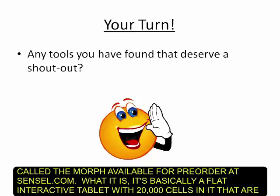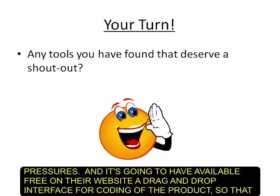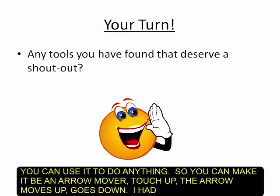What this product is basically a flat, interactive tablet with 20,000 cells in it that are multi-touch, multi-sensored, like a touchpad. But instead of using a single touch, you can use multi-touch. And it detects multiple pressures. And it's going to have available free on their website a drag and drop interface for coding of the product so that you can use it to do anything. So you can make it be an arrow mover. Touch up, the arrow moves up. Touch down, the arrow moves down.